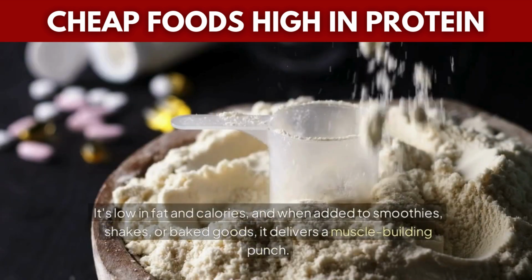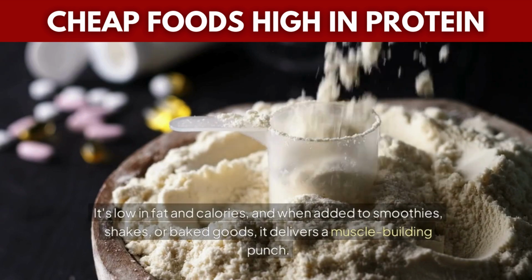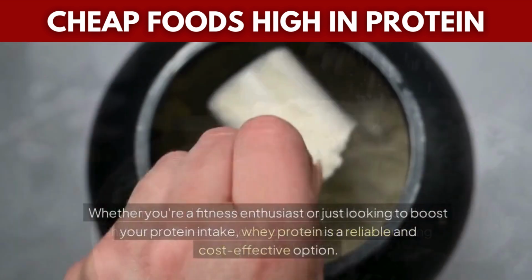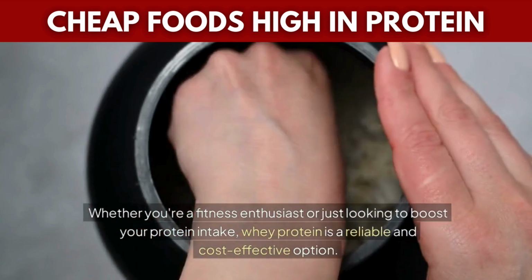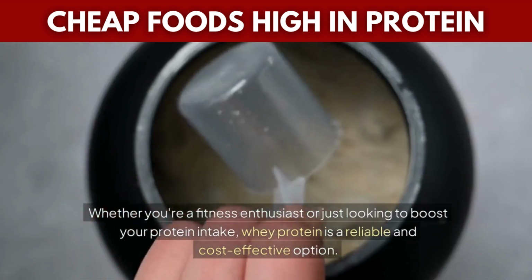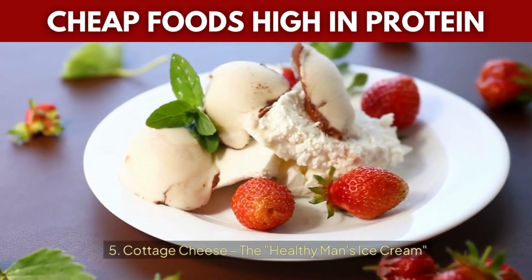It's low in fat and calories, and when added to smoothies, shakes, or baked goods, it delivers a muscle-building punch. Whether you're a fitness enthusiast or just looking to boost your protein intake, whey protein is a reliable and cost-effective option.